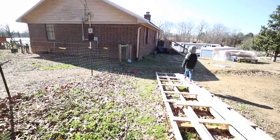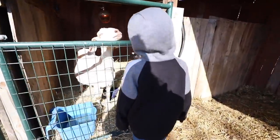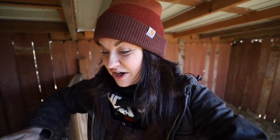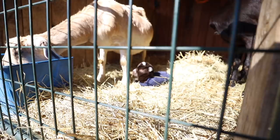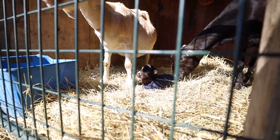You wanna go check out the babies? Aw, they're enjoying that sunlight. Baby goats, when they're happy, they just look so dead. I can't even tell you how many times I've come up to check on baby goats and they're all sprawled out and I'm like, oh, now I'm finally at ease. These goats are fine. Look how sweet that baby is being.